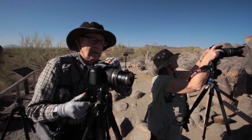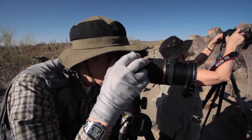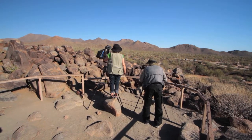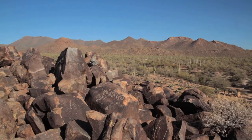We climbed to the top of a very rocky hill to find some Native American rock art. A good photo should have a defined subject, and in this case, the petroglyphs are the subject and the scenery frames it.